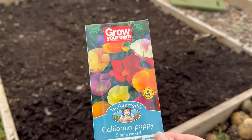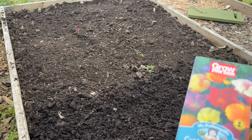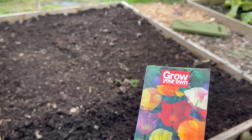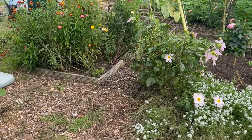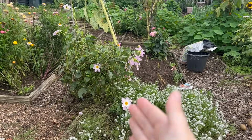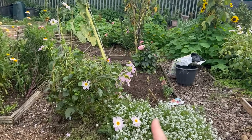I have got some California poppies which I'm going to sow at the edge of this bed, and I'm not sure what I'll put in the other half, but what I'm thinking is all of the beds in the front portion of the plot will be flowers next year. And obviously I'll have garlic here, and when the garlics come out I will put dahlias in the centre.